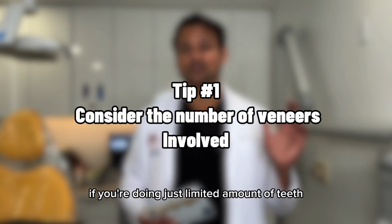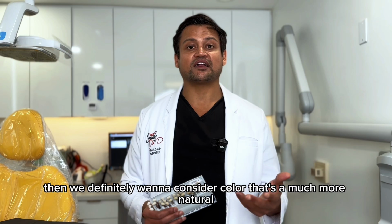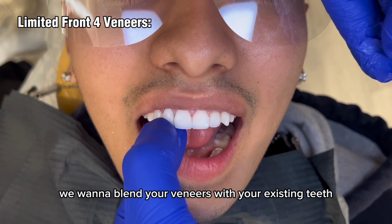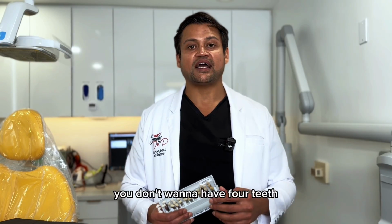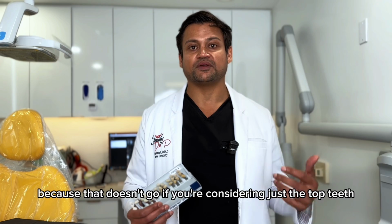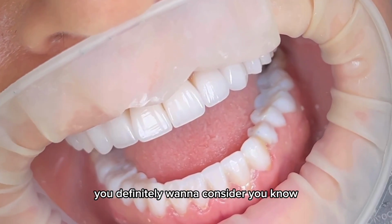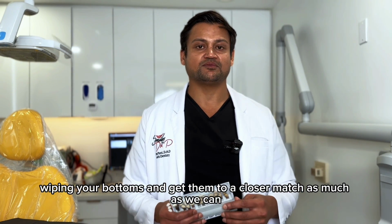If you're doing just a limited amount of teeth, if you're doing just 4 or 6, then we definitely want to consider a color that's much more natural. We want to blend your veneers with your existing teeth so everything looks pretty real. You don't want to have 4 teeth or just 2 teeth that are really brighter than the rest of your smile, because that doesn't go. If you're considering just the top teeth, you definitely want to consider whitening your bottoms and get them to a closer match as much as we can.